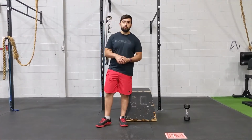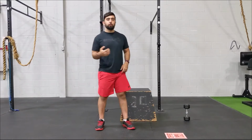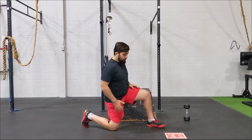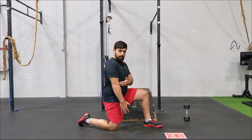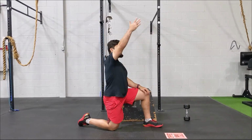Alright, guys, so for today's warm-up, we're going to start off with some mobility for the shoulder and for the hip. So we're going to start off with 3 and 3 shoulder rotations in that lunge position. So we're going to get down into the bottom of the lunge, stay nice and static, nice and upright. With that arm, we're going to keep the elbow locked out, everything neutral, going all the way overhead.